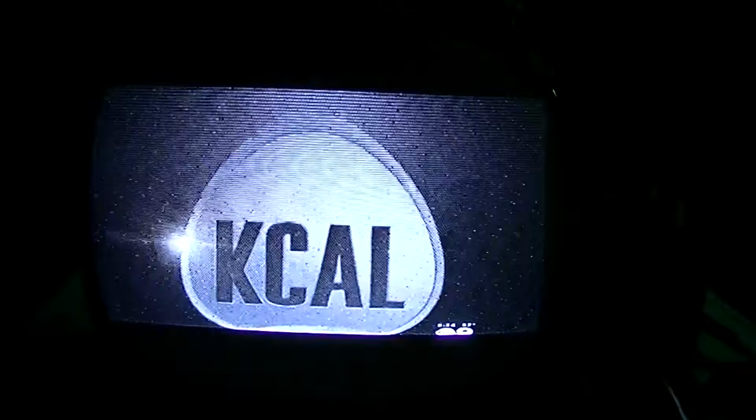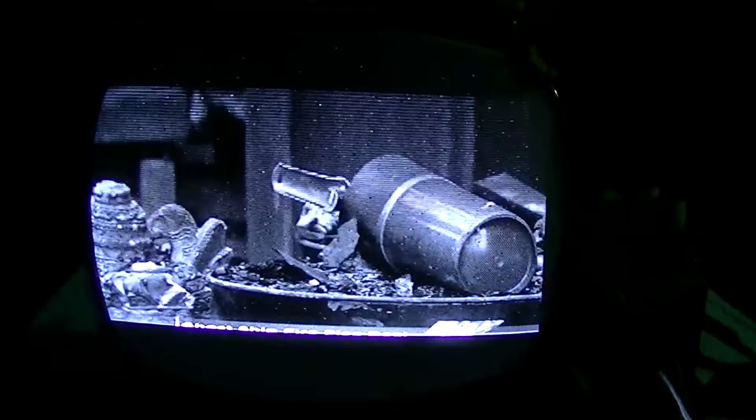Anyway, beautiful, beautiful picture, horrible vertical, but my experience with these old sets is that the vertical circuit is very prone to bad capacitors. It's just the way it is. It's low frequency and it's dependent on those capacitors being accurate and not leaky and not lossy and not off value. But very impressive. All I've done so far is put a tube in it.